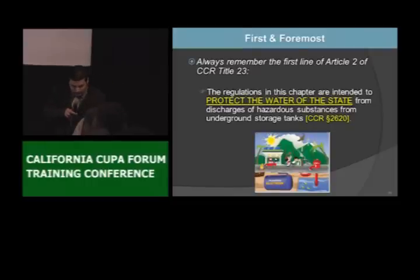All right, so what's the importance here? The importance is that we're going to protect the waters of the state. That's our main job. That's our main goal. It's a very, very important job that we have as regulators.